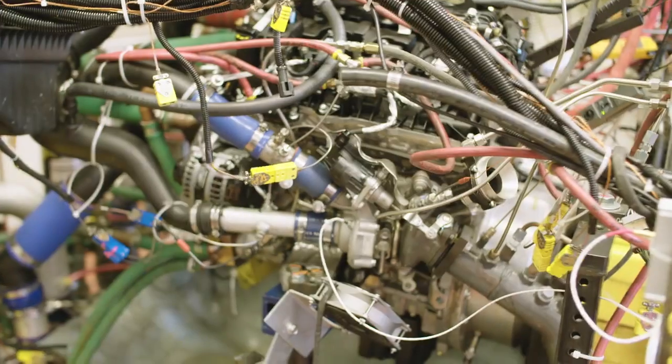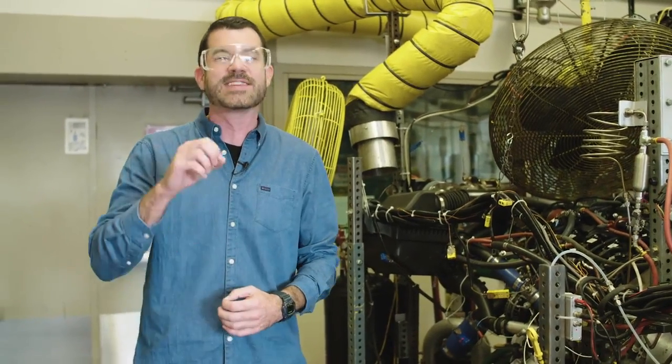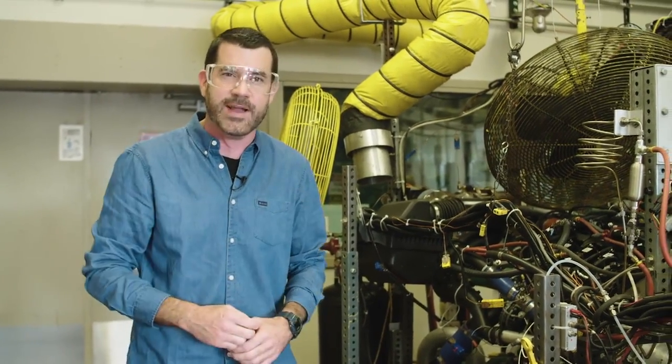The turbos are on the side here. They're going to really rev it up. They're going to see what this engine is capable of. If you think it's loud now, it's about to get really noisy in here, so we'll watch from outside.